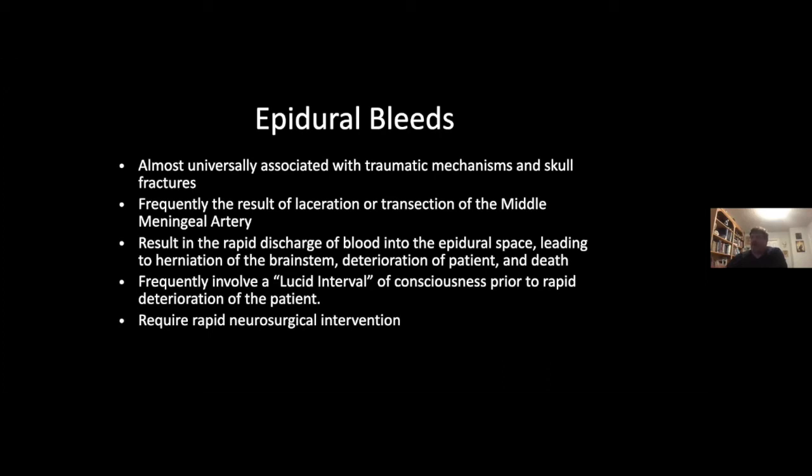Epidural bleeds, bleeds around the dura, are frequently a result of laceration or transection of the middle meningeal artery, as we talked about earlier, resulting in the rapid discharge. Now, the middle meningeal artery is not the only artery that can be lacerated, but it's certainly one of the more common ones, resulting in the rapid discharge of blood into the epidural space, which leads to herniation of the brainstem, deterioration of the patient, and death.